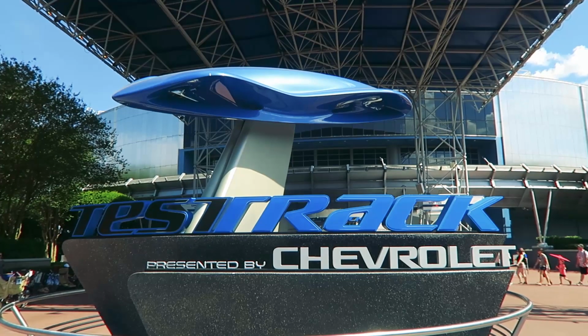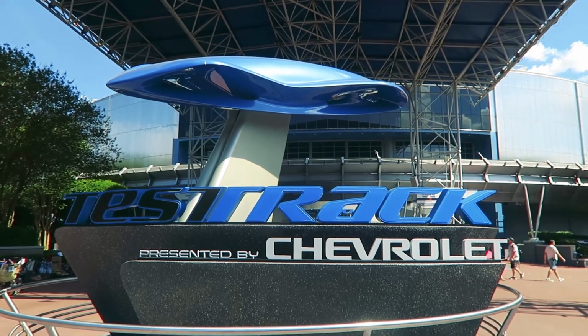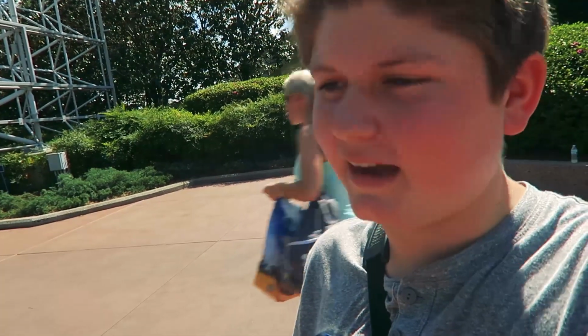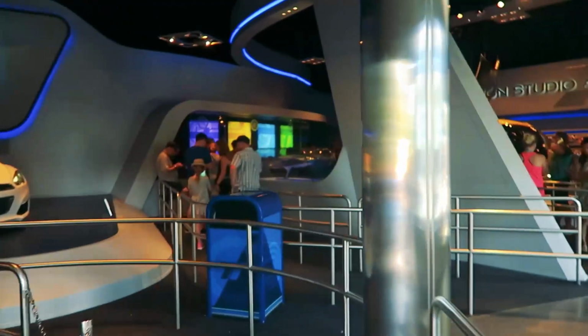We are here at Test Track, one of my favorite rides here. This is one of your favorite rides? Yeah, this one and Mission Space. Oh, so that's why we're doing those two. Yeah. Sweet. I hope I win every single one. That's my favorite part, winning all of them. Well, technically my favorite part of this ride is the responsiveness test. It's the one where you go on the hills. Oh, that one is fun. I like the very end though, when you zoom around. Yeah. Woo, that might make you throw up.